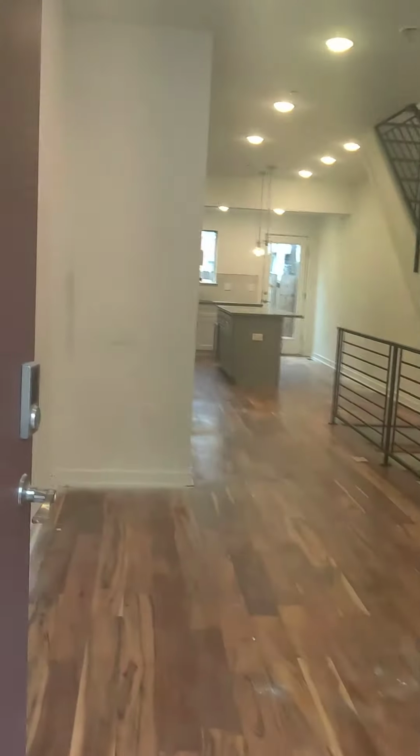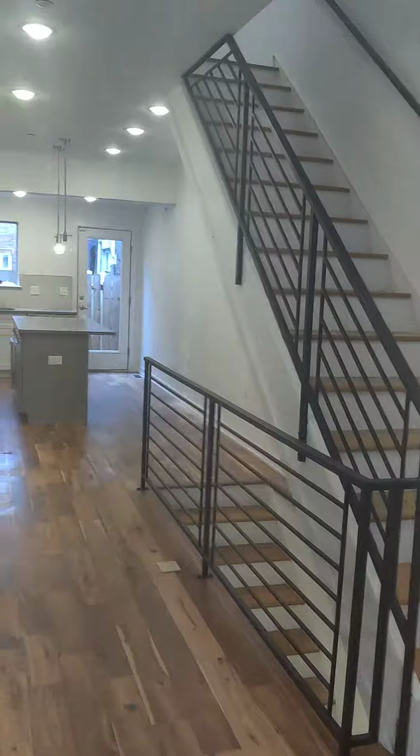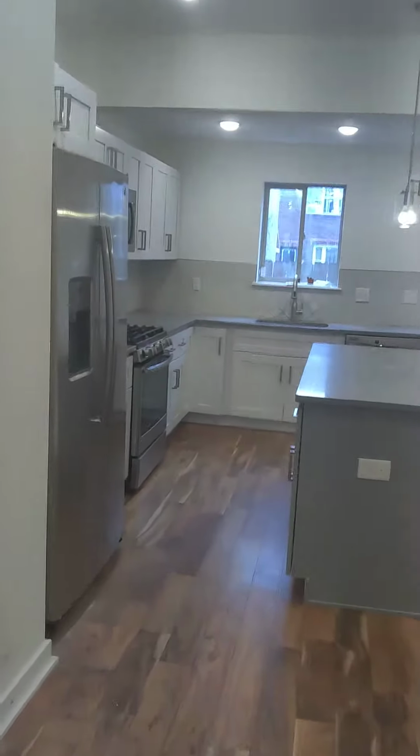All right, so I'm in South Philly. I got a 4-bedroom rooftop deck. This is 5 stories of just straight luxury. Now, this is a walkthrough, so I'm here to show you. I'm not trying to sell you, but I gotta tell you, I'm sold.